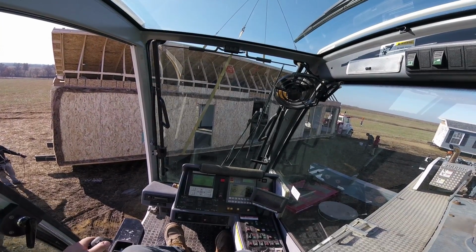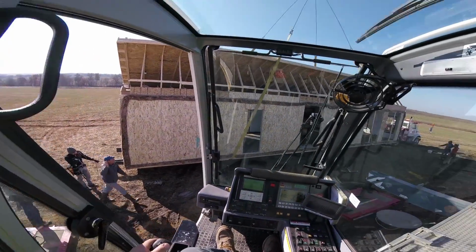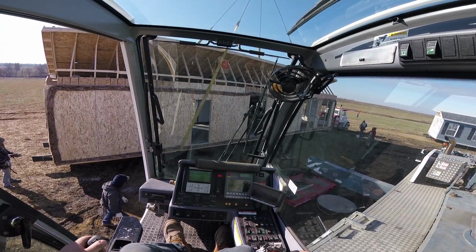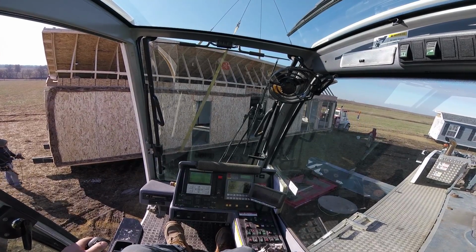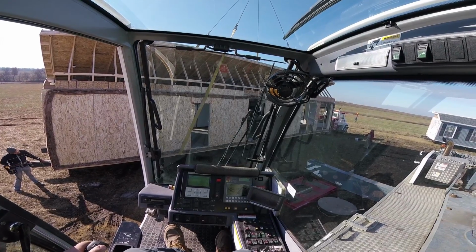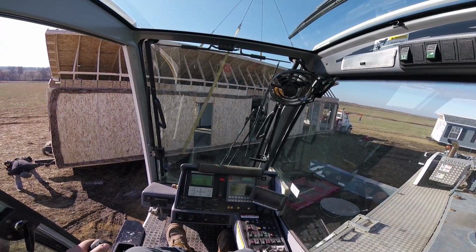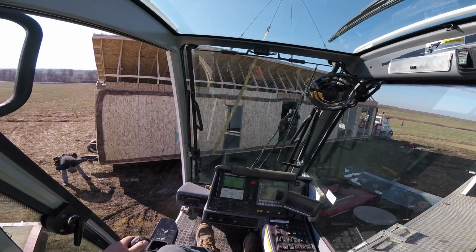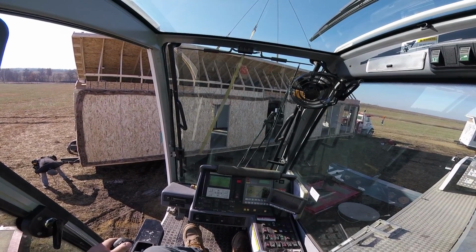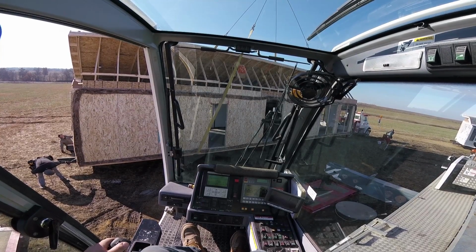Okay, now I'm booming up. Cabling up and booming up at the same time. As the deflection builds in the crane, I got to try to compensate for it. Still booming up.